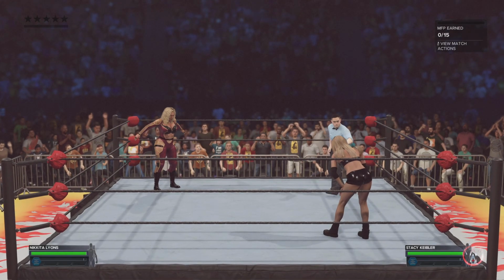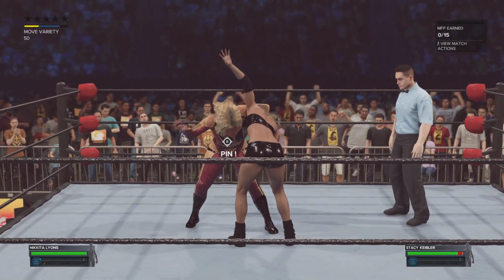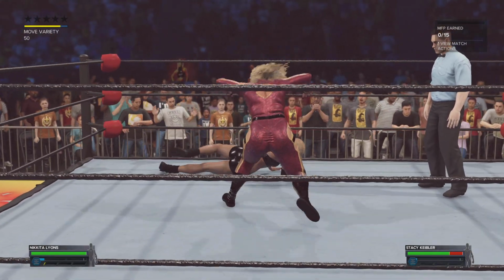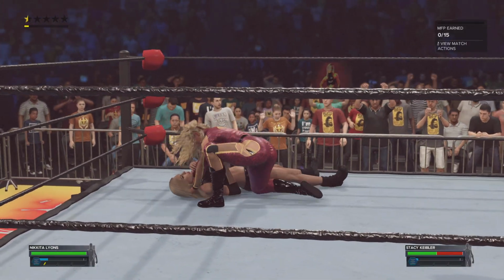One of the hardest hitting women in the WWE, Nikita Lyons, looking to impress here tonight. When you consider her size and strength, coupled with her martial arts background, it's no surprise why Nikita has seen so much success early in her WWE career. Yeah, Byron, I expect we'll see her use everything in her bag against her opponent.